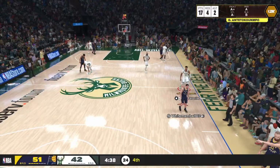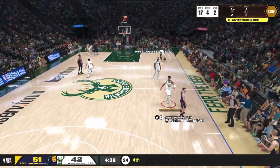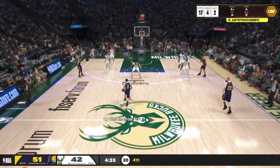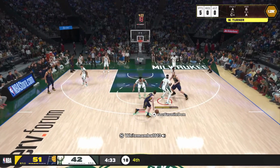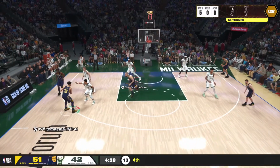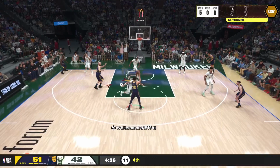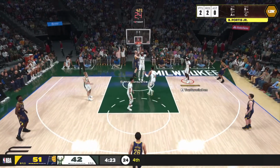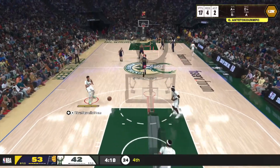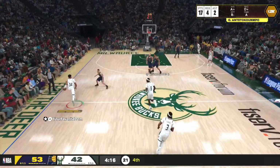That's a costly error. Let's see how they bounce back. Well, they don't have time to dwell on that. They just need to learn from their mistakes and move forward. Next play. To the paint. Pass to Shepard. There's a screen. To the middle. Huff lays it up and in off the pretty assist. And the Pacers lead by 11.